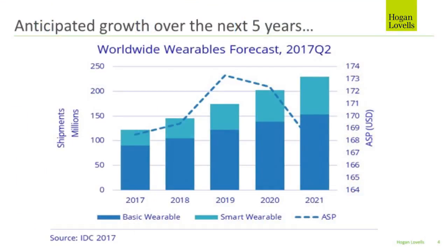Before we start looking at the IP, I just want to have a little bit more of a look at what's going on in the market. Out of interest, can I have a show of hands? How many people are wearing a wearable device today? Okay, surprisingly few. Well, it looks like in the future that's set to change.